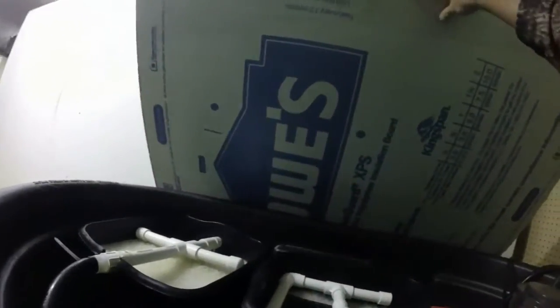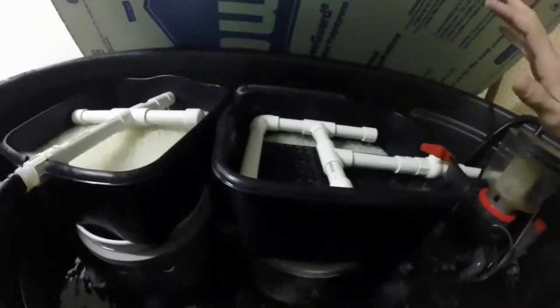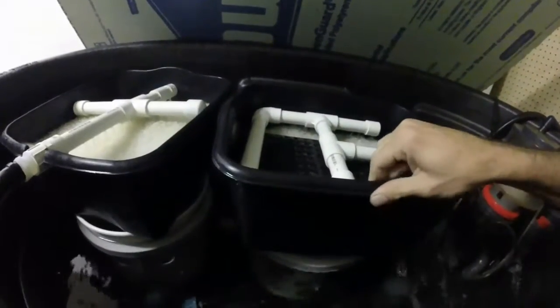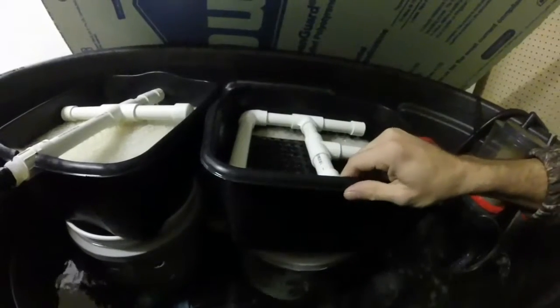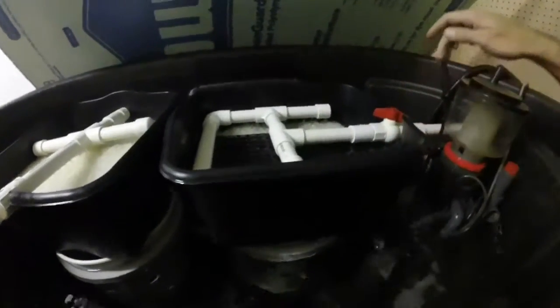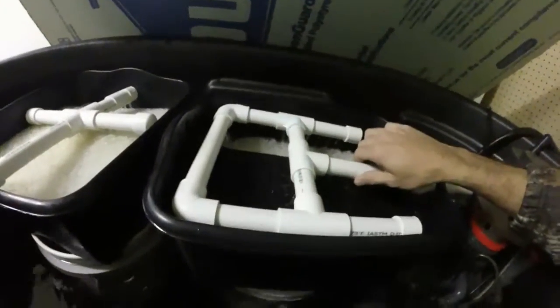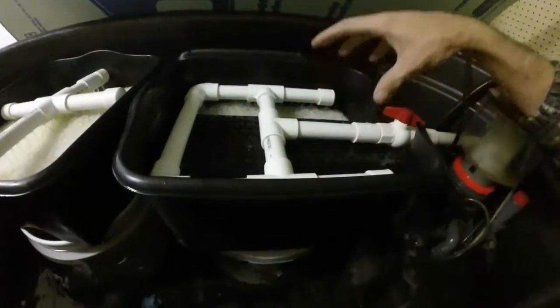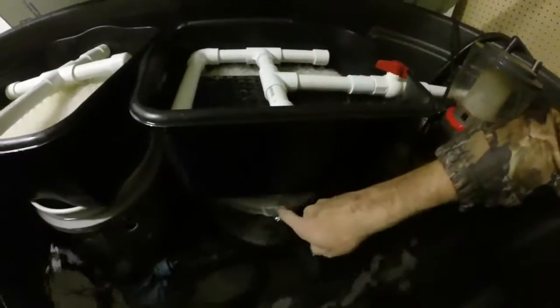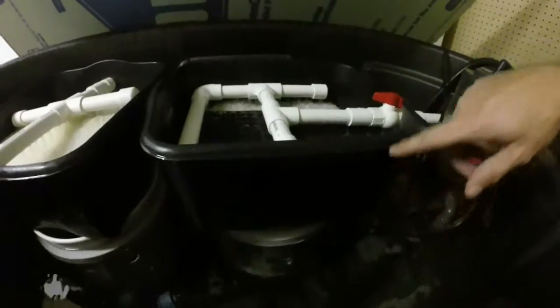In here, I hope there's enough light for you to see. I went to the dollar store and picked up some of these kitchen sink tubs, drilled a bunch of holes in the bottom. This pipe comes from the pond. You can see there's a bunch of holes drilled for air exchange. Goes through the filter media into this bucket, and the bucket's full of live rock.